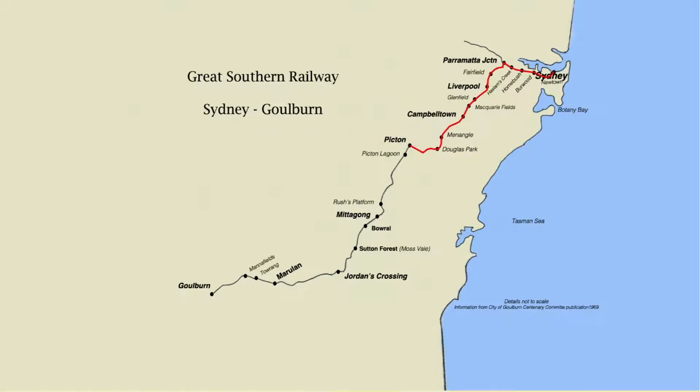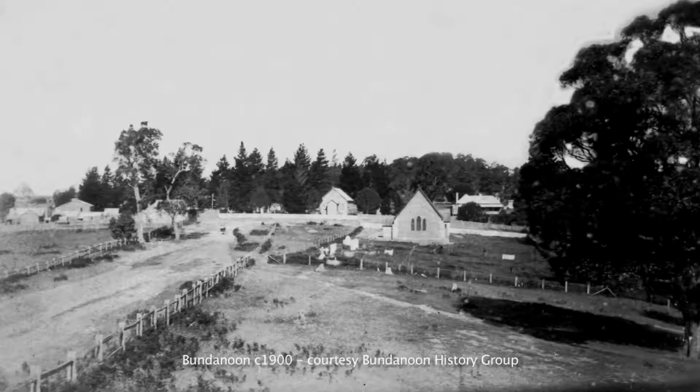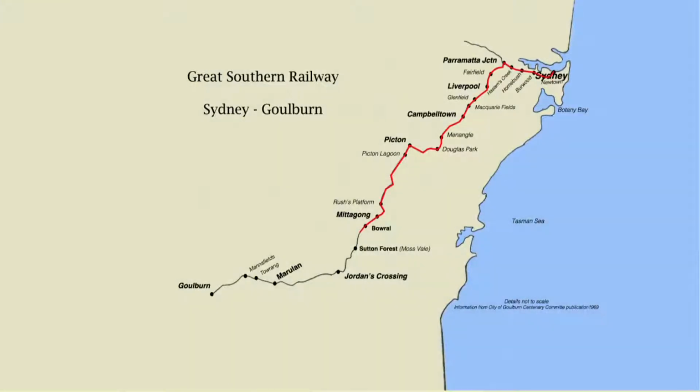Railway services to the Southern Highlands commenced in 1867, when the line was extended on to Mittagong via a large loop line. In 1868, the railway line passed through the town that is now known as Bundanoon. The line continued on to Goulburn and was completed in May 1869.